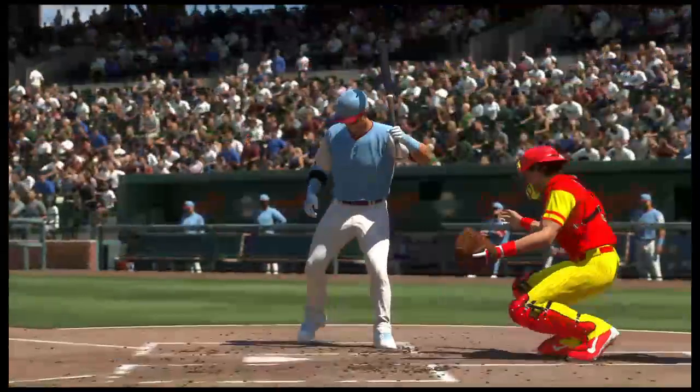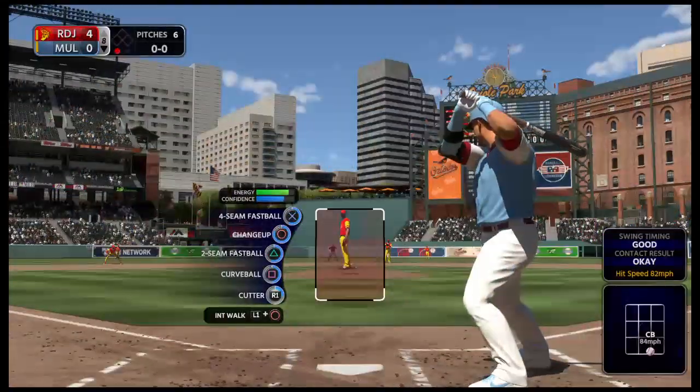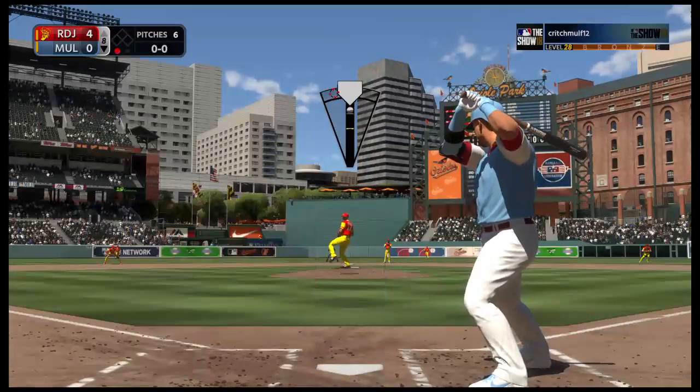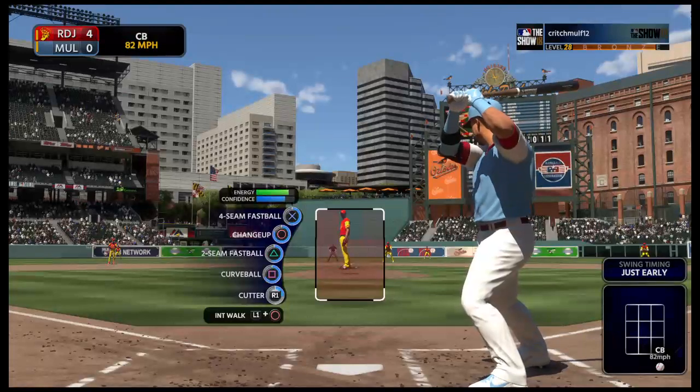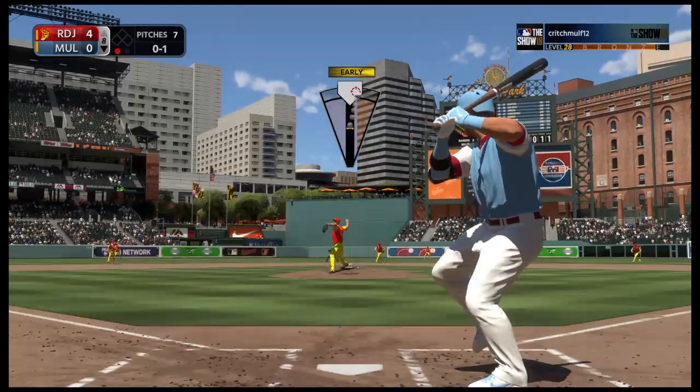Throw over by Utley, 1 away. Number 5, Arlo. First pitch coming, here it is. And a swing and a miss at a ball in the dirt. 1 out, nobody on.